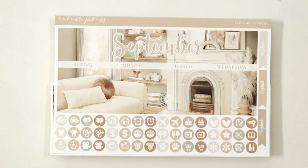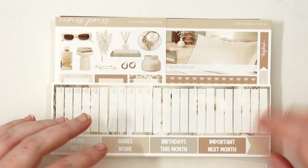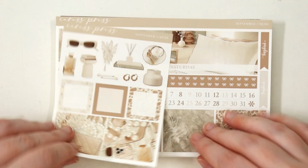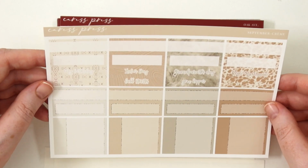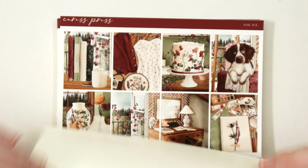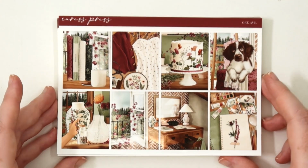I picked up creme. And yeah, so my typical monthly kit, I always get the functional checklist sidebar. The art is very pretty. It's not very me, but it'll be nice to have a soft, relaxing month in September. And we got some holidays here as well. So that's the monthly. And then onto the kits.